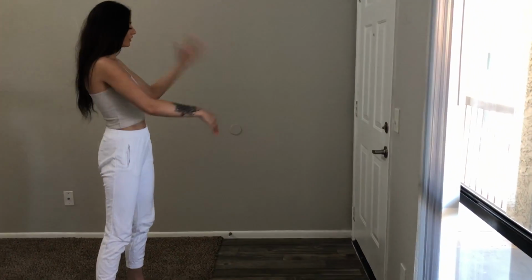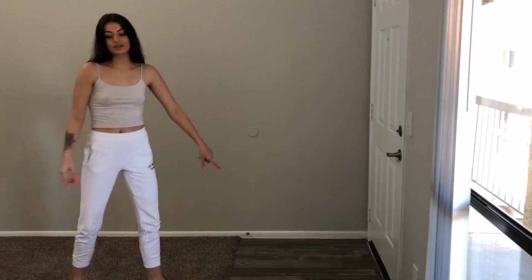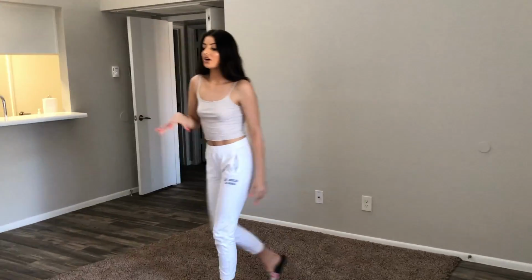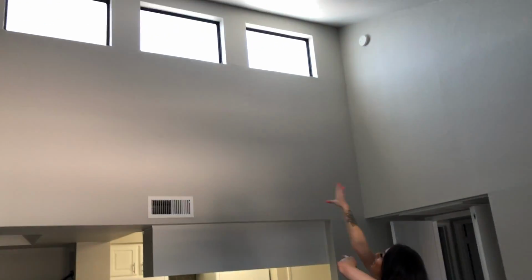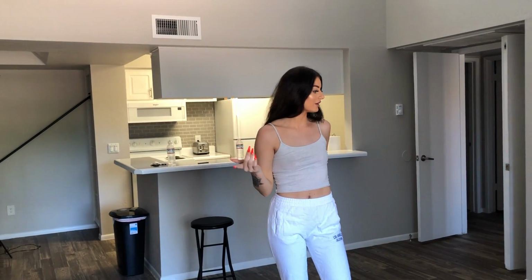Okay, so when you walk in the front door, there's this wood vinyl right here, which I really love. And then the living room has carpet, which I like. It also has really high ceilings, which I like. It's kind of echoey in here, but I like how high the ceilings are. And then there's 3 windows up there. There's a lot of light that comes into the apartment during the day, so I really like that.